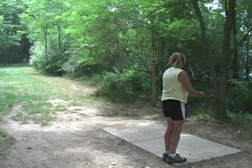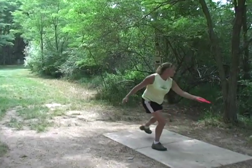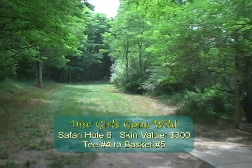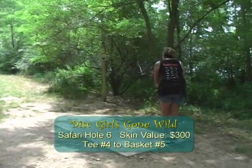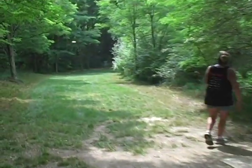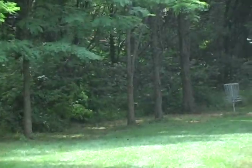This safari hole will play from the tee of hole number 4 to the basket on number 5, which together make a fairly straight hole, probably 500 or so feet in length. Skip in the water, right? That first basket is 209 feet away. Molly gives her partner Sue a little pick-me-up.